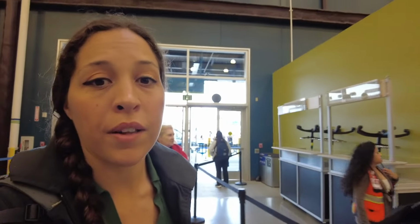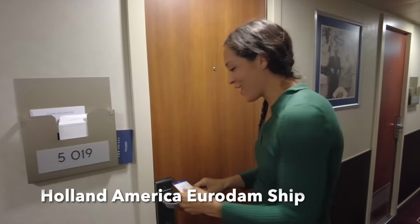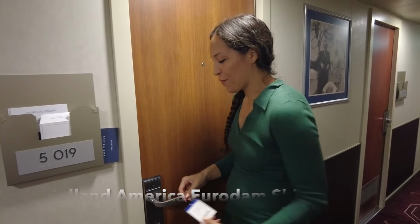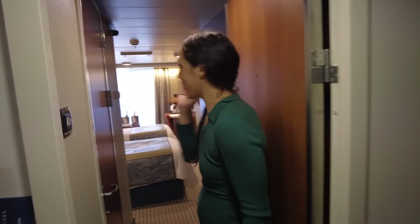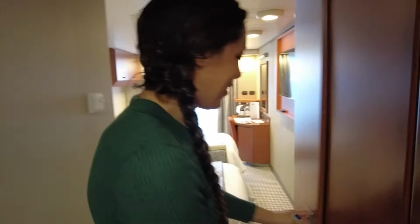Okay, so now we're checking in, and this is pretty crazy. Check this out. The line looked worse than it actually was, and before we knew it, we were at our room. All right, we just got our keys, and we're heading into the room for the first time. I'm so excited. This is my first time on Holland America in Eurodam. Ready? Okay. Oh my gosh, this is so cool.